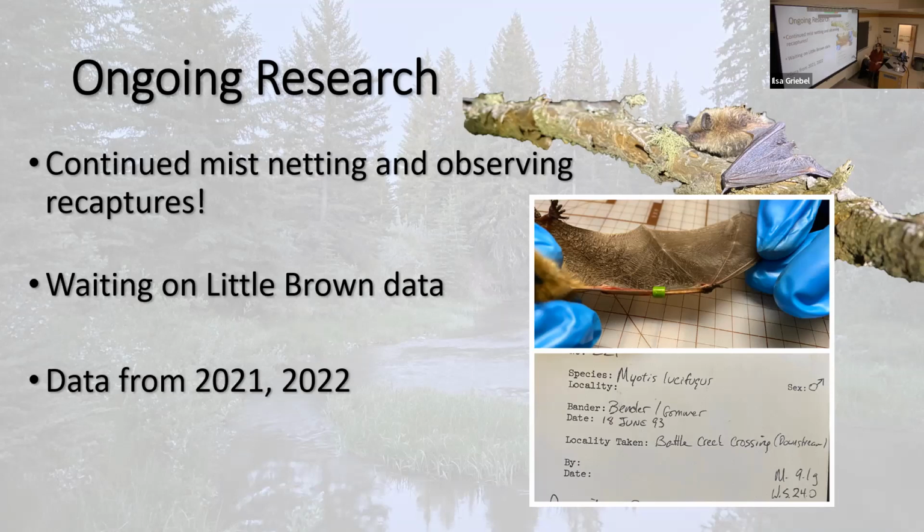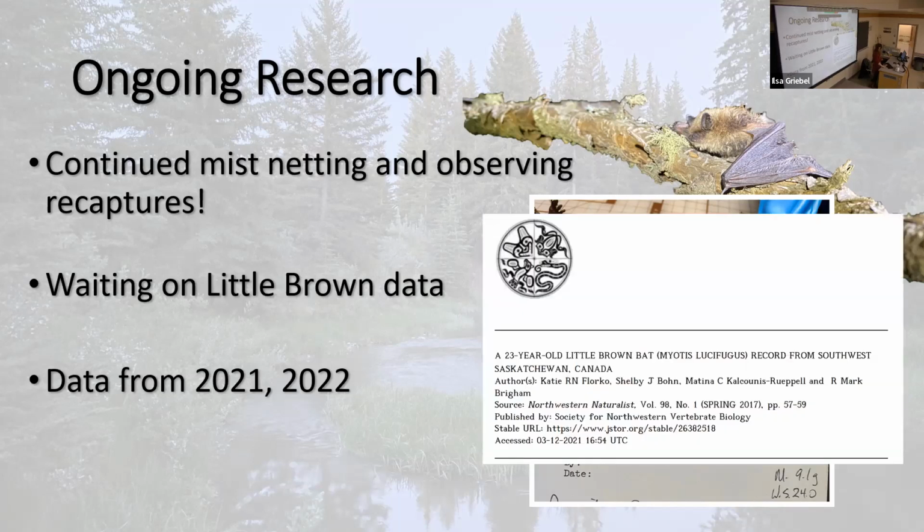This was a really exciting find because we are getting recaptures. They're just not the ones that I personally caught. This little brown Myotis was originally caught in 1993, and my team and I caught it again 28 years later, and it was already an adult, so it was at least 29 years old. So this is, again, such an incredible location to study bats and bat foraging and bat migration. There's so much that it has to offer. Yeah, so this is also an incredible location for our little brown Myotis as well.